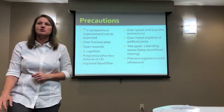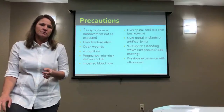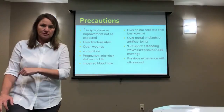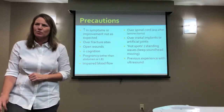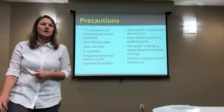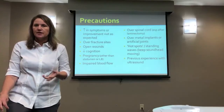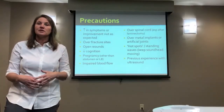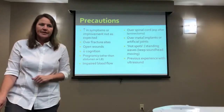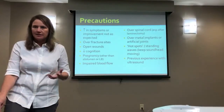My thought is, if you're trying to increase range of motion and their range of motion has decreased, I'd go back and think about what am I doing and why am I doing it, and why would I do it again? If you're trying to promote healing and they seem worse, or their symptoms are worse, or if you're trying to relieve pain and their pain is worse, again, I would not keep repeating that.